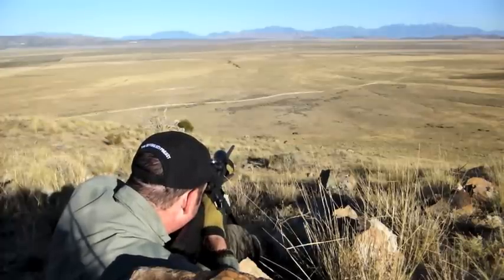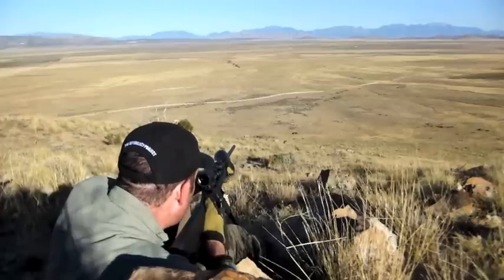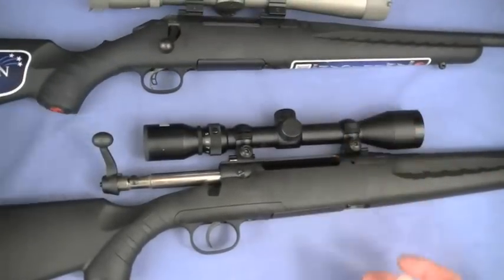This has a 70 degree bolt throw and, in my opinion, has a better bolt on it. It's longer, more slender, easier to grab, with lots of clearance on the scope. It's an improvement. That's all I'm saying.